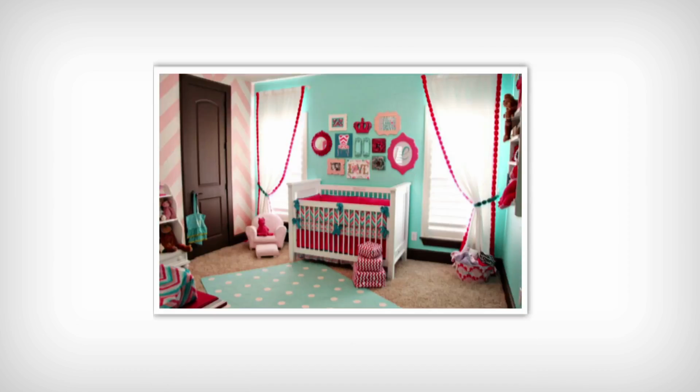Hey guys, this is Melissa with ProjectNursery.com. I have a question for you. Would you place a stone wall in your baby's room?